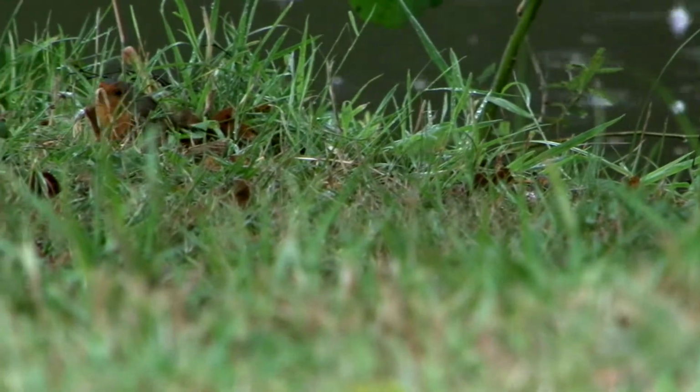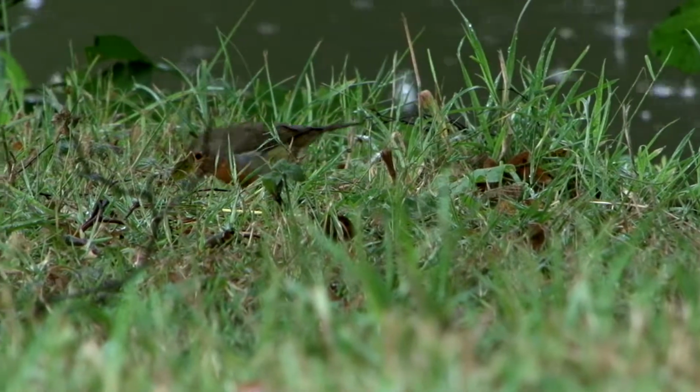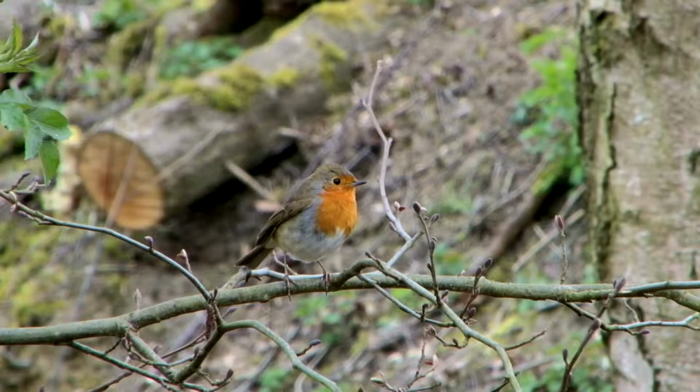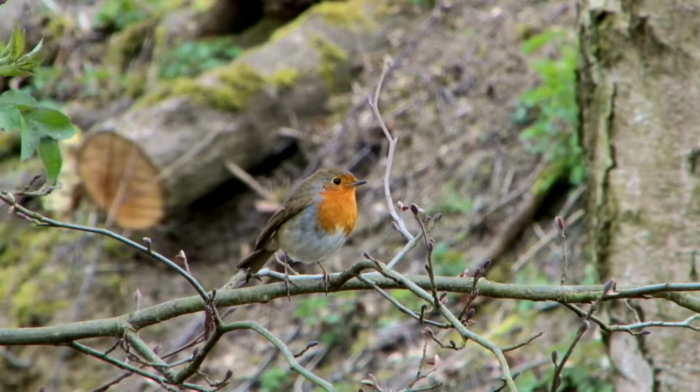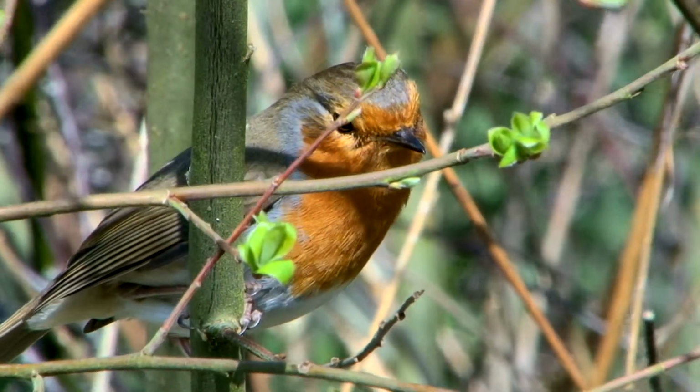The robin, which is our national bird of Britain, is found abundantly anywhere in the UK, including British gardens. It's got a lovely wistful song. It's associated with Christmas due to its red breast, and is a great insect feeder.